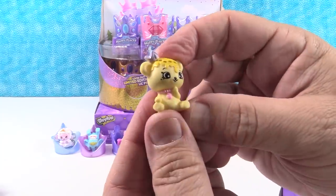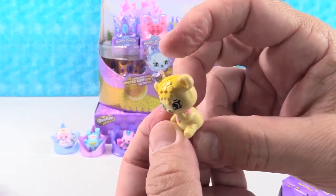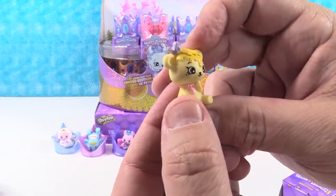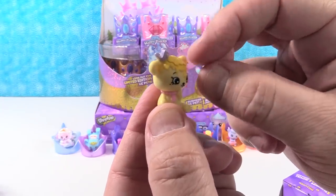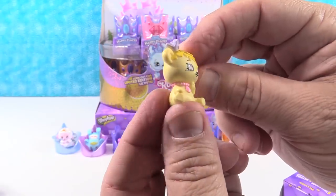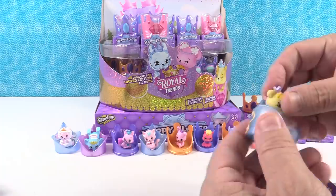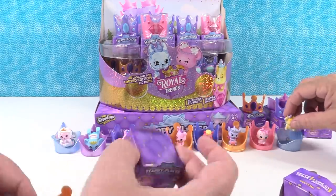Oh, I have a little bear. Or is it a mouse? I'm going with bear because of the tail. It's a bear. It's Berry Honey. Oh, yeah. It's got honey all over it. Oh, it's got a little honeycomb up top, too. Cute. And then the pink pearl necklace. That's adorable. I like the little yellow one. Okay. All right.